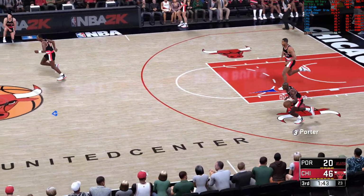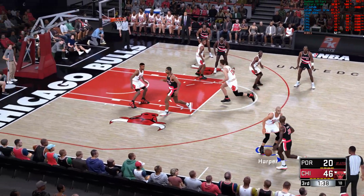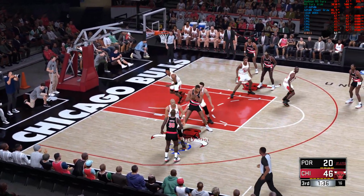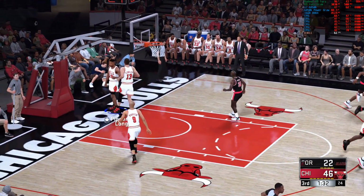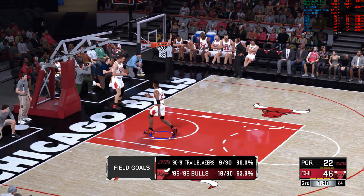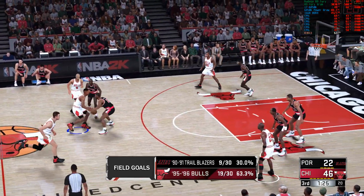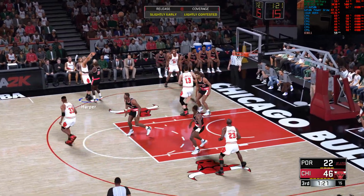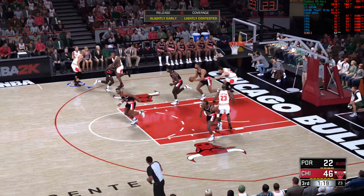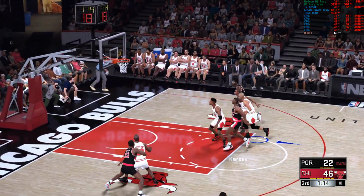And now you see them starting to really work the ball inside. They've been looking out of sync offensively. Yeah, their offense has ground to a standstill. Duckworth with the bucket. Bad matchup for the defense, no doubt about it. Doesn't have the height to influence the shot there. Never mind blocking. Pippen kicks to Harper. Offline with his 3. And it's the Trailblazers with the ball.